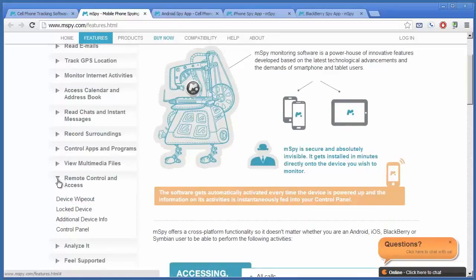This is another really cool and important feature that they have: not only remote monitoring but remote control. Say, for instance, you have an employee who goes rogue, and he has this company phone and he's still got access to his company email and his company files, and it could be any sort of sensitive information that he's not supposed to have. You can lock the device, or if it comes to it, you can wipe the device, or access a control panel. Anything of that sort to stop someone from accessing the phone who's not supposed to.